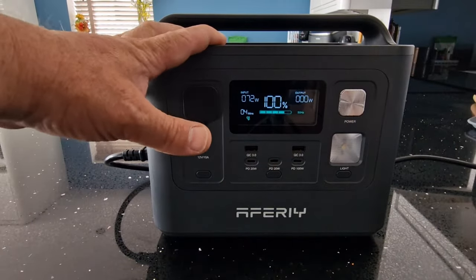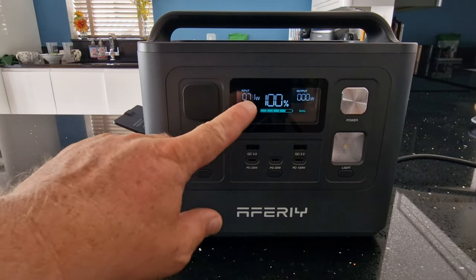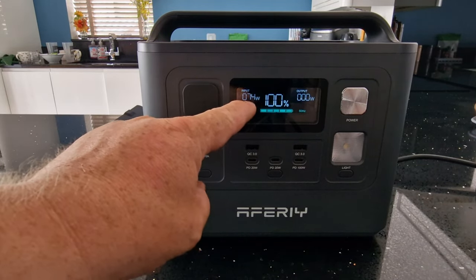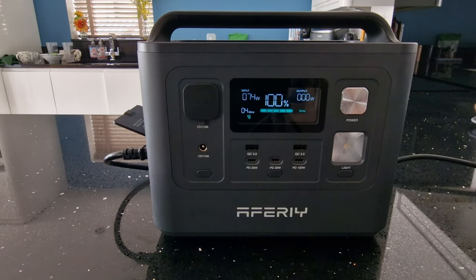I brought the unit inside just to show you the screen. There's too much reflection light outside, so as you can see there, we've got it on charge for the last 5 minutes. It is just ramping down now. 4 minutes to full, that is telling us. So we'll let it carry on and we'll just run through some of the key features of it.